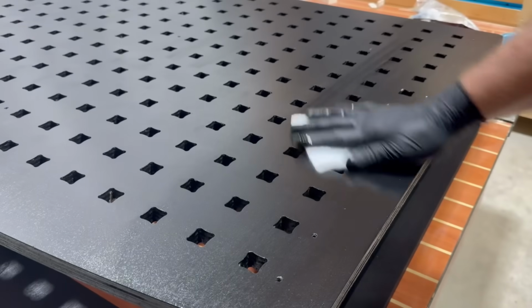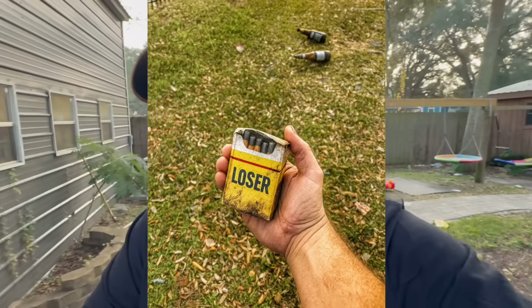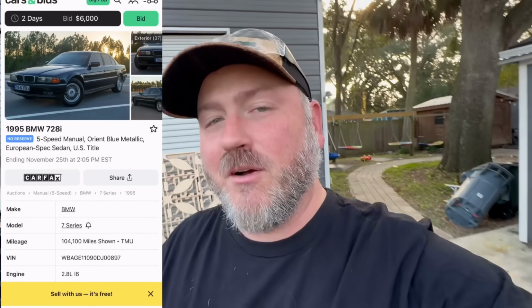Right, so what's going on this week? Well, I'm putting the final touches on the cargo organizer for the Jelly Bean SUV. I've got some signage I'm making because people are absolute jerks and they're throwing trash in my front yard. Maybe this sign will deter them. And also, I'm selling one of my favorite cars I've ever owned on Cars and Bids. The auction is live now. Let's get right into it.